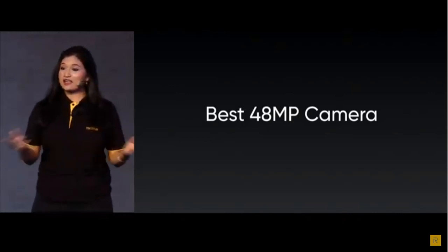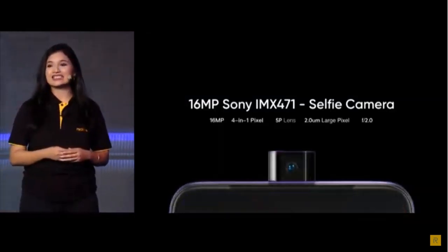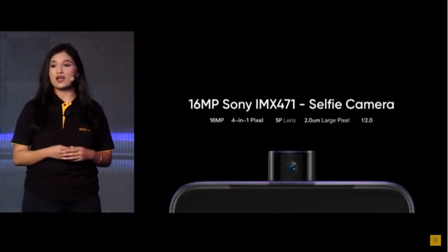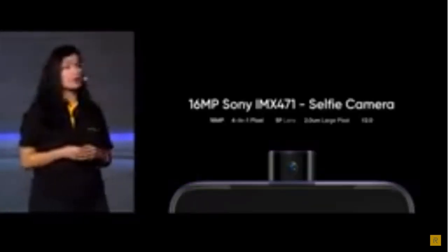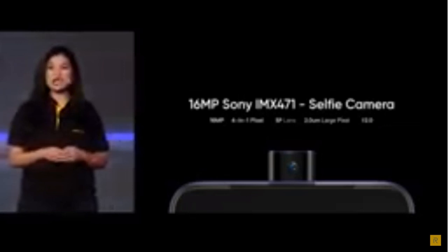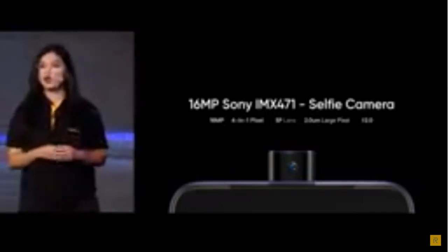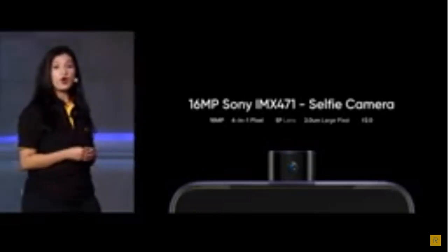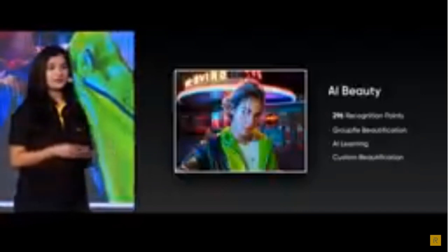Let's talk about the selfie camera now. The selfie shooter in Realme X is a 16 megapixel Sony IMX471 selfie shooter, like a pop-up camera. It supports 4-in-1 pixel binning and has a large pixel size of up to 2 microns, giving you beautiful low-light selfies. The camera also supports AI beautification and group beautification.